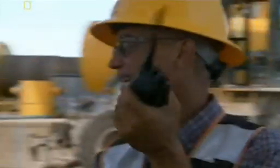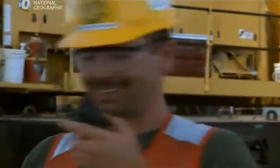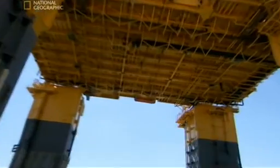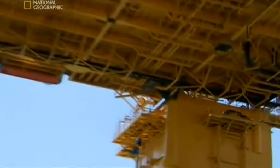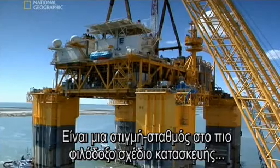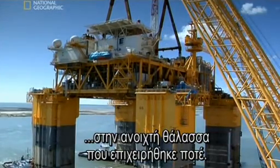He's right on the money this time. They've done it. The Independence Hub is complete. It's a landmark moment in the most ambitious deep-sea construction project ever attempted.